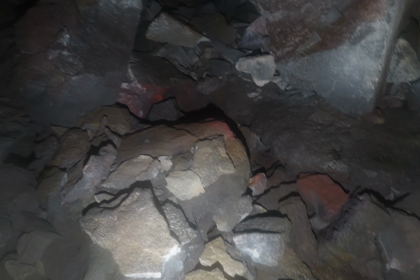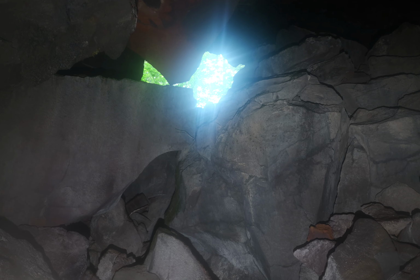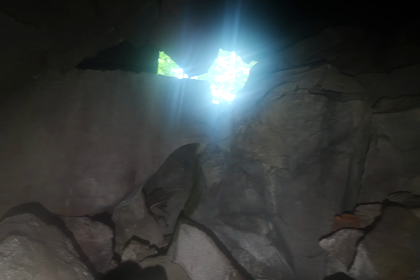Notice, you may not be able to see that we're at an entrance. Notice there's moss growing. Oh, what the heck, my lens is fogging up. Notice there's moss growing, so that obviously means we're getting close to the exit. Light's getting in here. There. See? You pan up. There's the way out. Oh, way out. This is the easy way out.